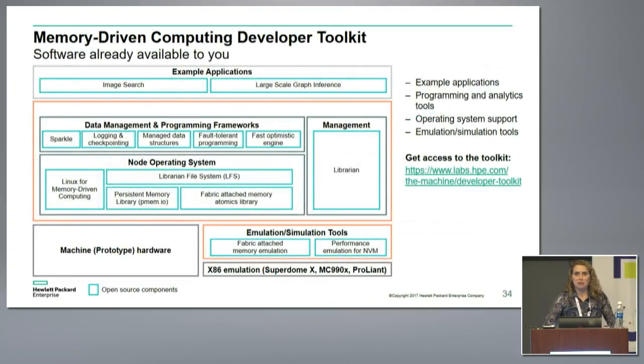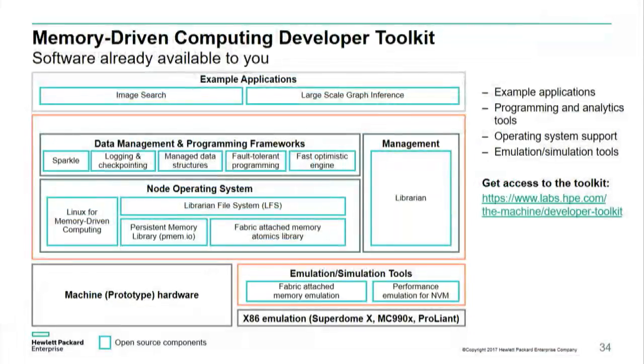So this is just scratching the surface of some of the work that we've done, what Susan and I have described. There are a number of other pieces of software libraries that we're also making available to the community, and some of those are shown here. I know this is a busy slide, but let me just try and walk you through some of the aspects of it. So on the bottom right-hand side, we have a series of emulation and simulation tools. So you can actually inject delays if you want to emulate fabric-attached, or if you want to emulate persistent memory of a variety of different speeds.